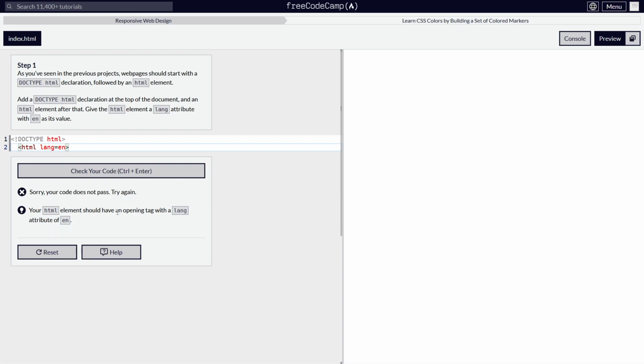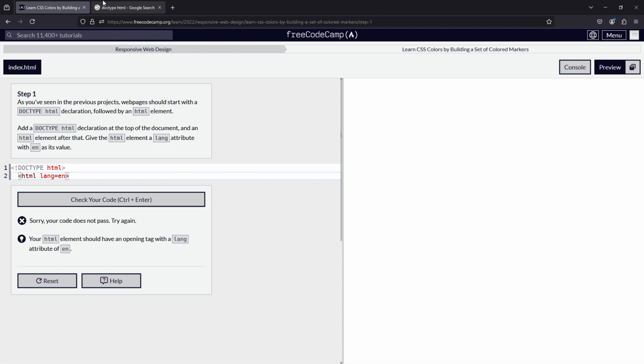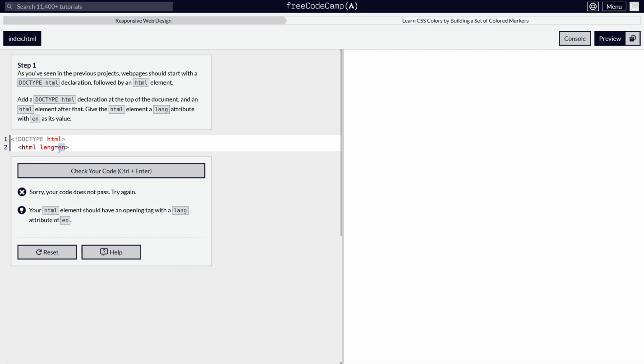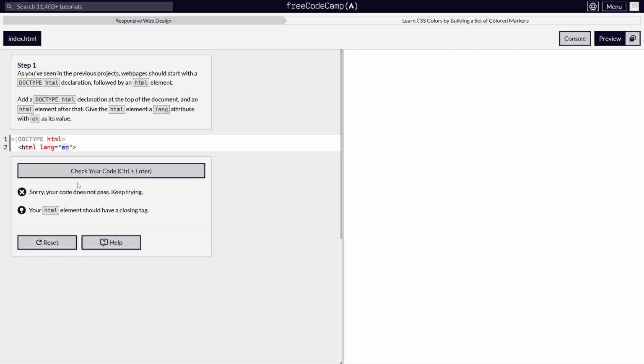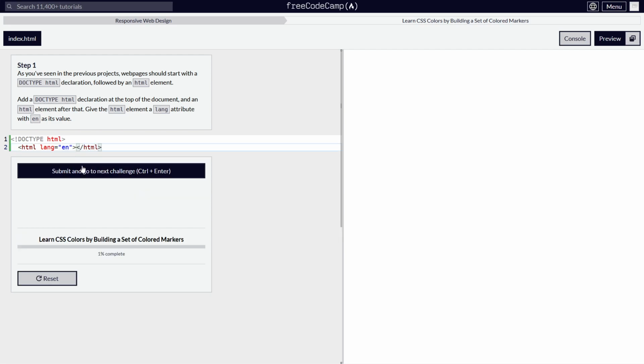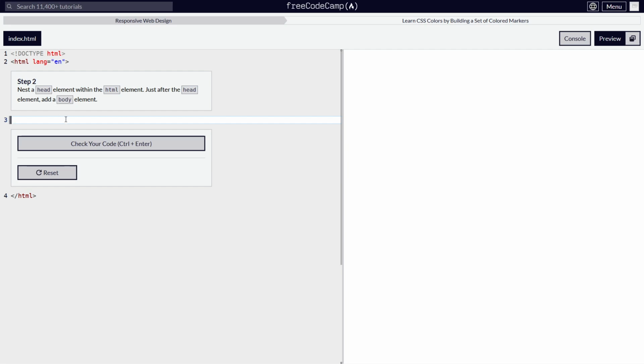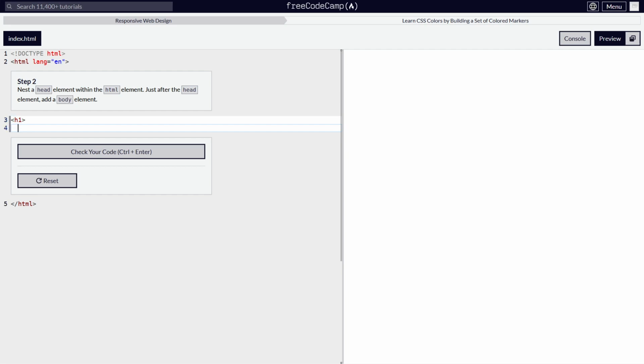Check code. Have an opening tag. Okay. Your HTML should have a closing tag. Yep. Nest the head element within the HTML element. Yep, it's already nested. After the head element, add a body element. Okay.